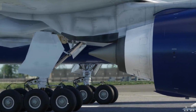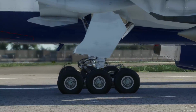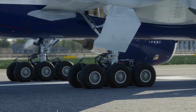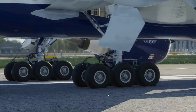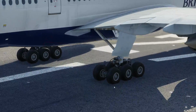Now we're looking at the main bogie landing gear. Of course, massive on the 777. This does include the rear axle steering as well. That's on all 777 variants. This is included in the Flight Factor 777 as well. They're modelled really nicely with all the correct hydraulic lines going to each individual system.